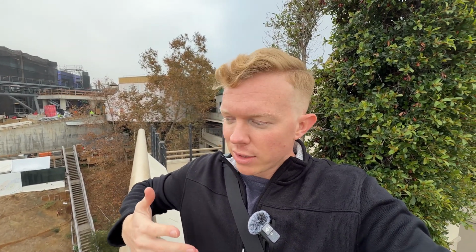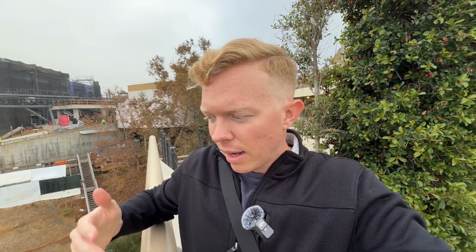That means that Universal's like, you know what? No, let's pay them what they need to get paid and just have them work to get this thing done as quickly as possible. We have a deadline. We have until 2026 to get this thing up and going. I mean, they have a long testing period too. I'm sure this thing is going to be going through a very extensive testing period.